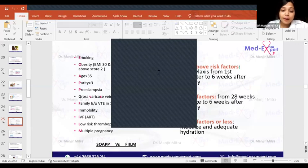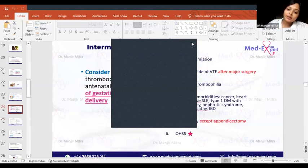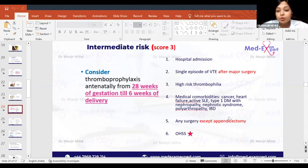Okay. Yeah. What about appendectomy during the antenatal period? See, whatever factors we are discussing over here in the intermediate risk category, these are actually for the antenatal period only. These are not about the history. These are all about having any active surgery while she is pregnant. Okay. It's not about any background history.